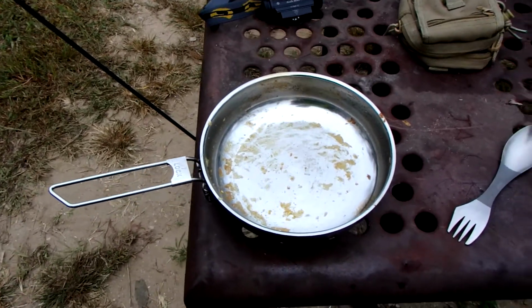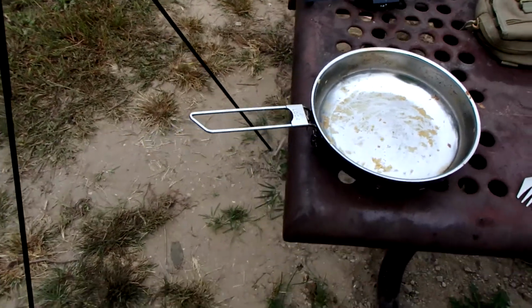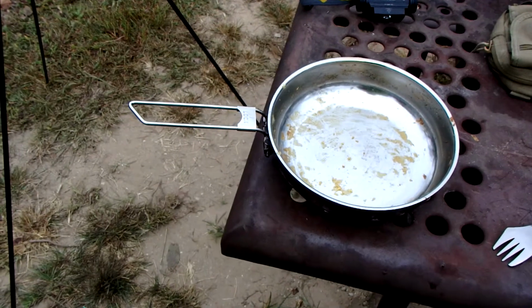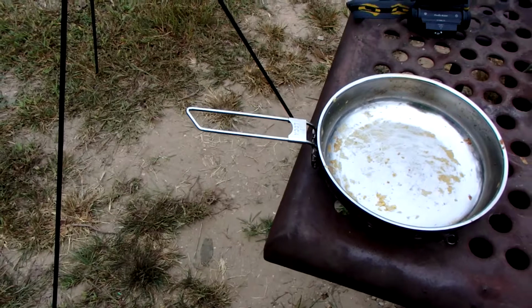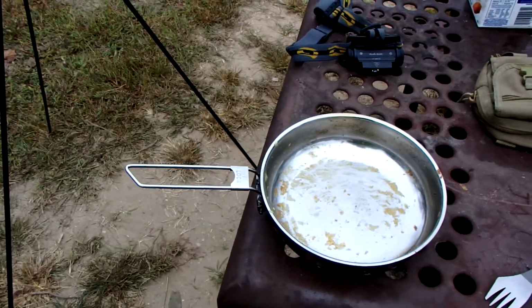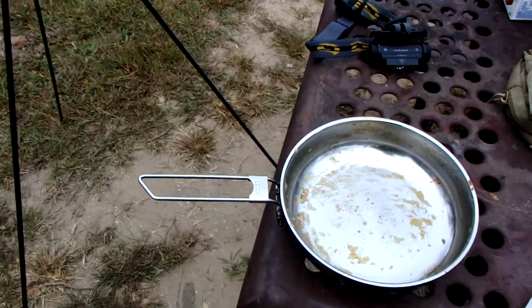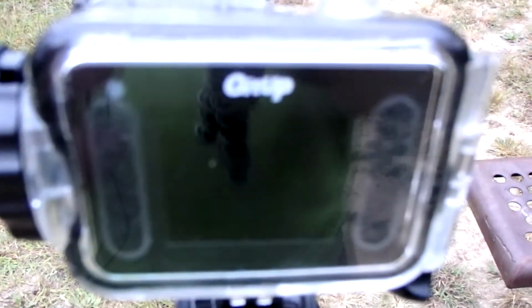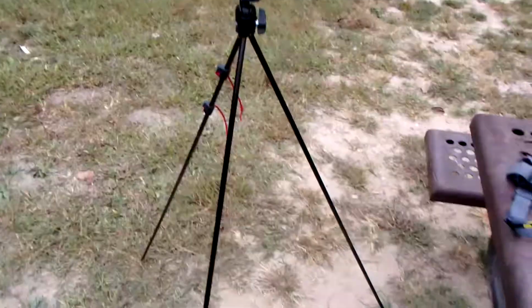I don't know. Anyway, so the time lapse came out pretty good. It was about 50 minutes worth of time lapse. And I do get questions occasionally as to what kind of camera I use for the GoPro. I keep referring to it as the fake GoPro. And somebody sent me a message and said, what's the difference between a real GoPro? And really, the big difference is price. This is a Get Up, as you can see. It's the Get Up 2.